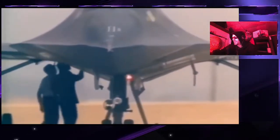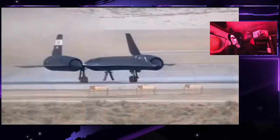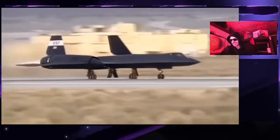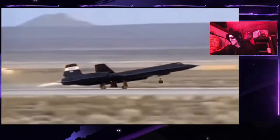And getting closer to the end here with this. Talk about some of the sensors. The SR-71, here we go with the long-winded names. I'll guarantee it, when it comes to aircraft sensors and equipment, it's gonna be the long-winded names. Let's go.